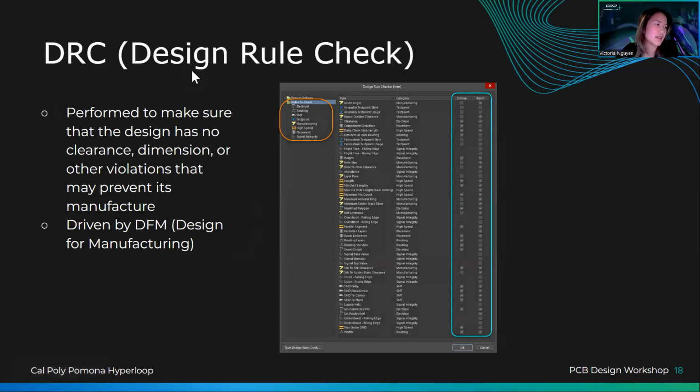A DRC check is a design rule check, and I hope I didn't lose you guys here. I can't see you, but I hope I didn't lose you. A DRC check is essentially when the manufacturing engineers have built, and this is also a standard within hardware engineering in general, DFM, design for manufacturing, which says that with this kind of creation, you have to make sure these guidelines are met and that the PCB design is accurate, so it will be electrically functional when it's created.